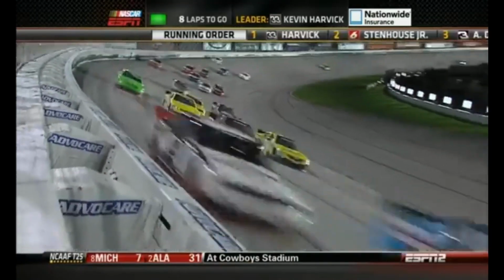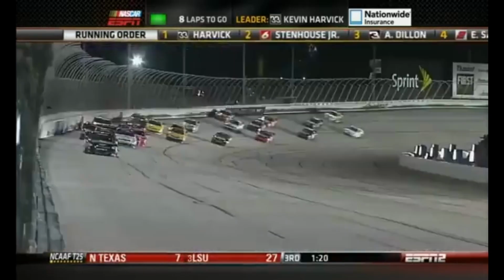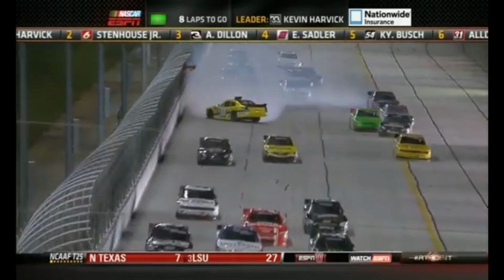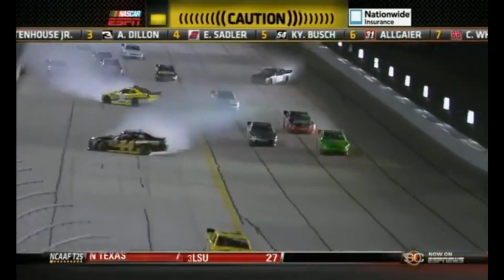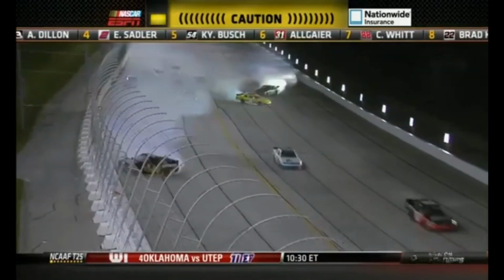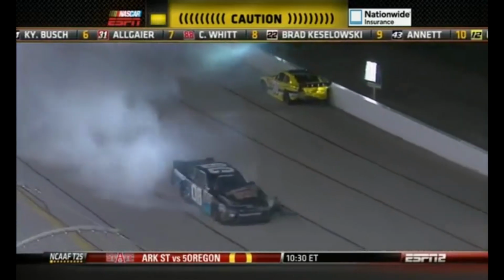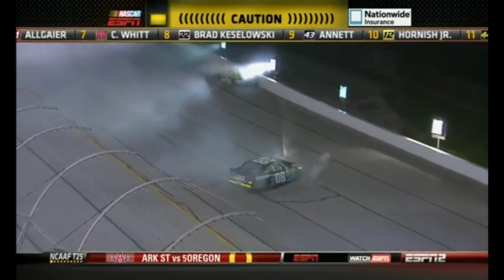And Allgaier down low in that 31. You saw Kyle Busch take a look outside. Now we got a crash as the 30 goes around. The 44, the 08. Look out. Ouch. There's going to be a bang there. So that's James Buescher. Oh man, hard lick.